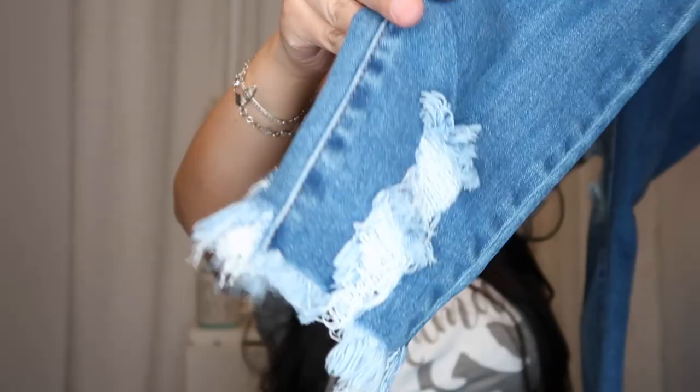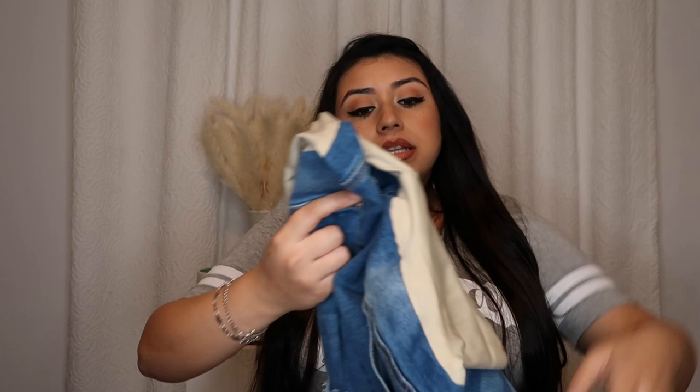They have distressing, as you can see, and even the back has distressing. The back pockets have distressing. And what I liked was the distressing here on the ankle part. So it has distressing in the front, it has distressing in the back. These look very nice. When I am wearing them, I don't even feel like I'm wearing maternity jeans. I feel like I'm wearing some American Eagle jeans or something like that. So these were actually my most pricey pair, but definitely worth it. These were $15.99.